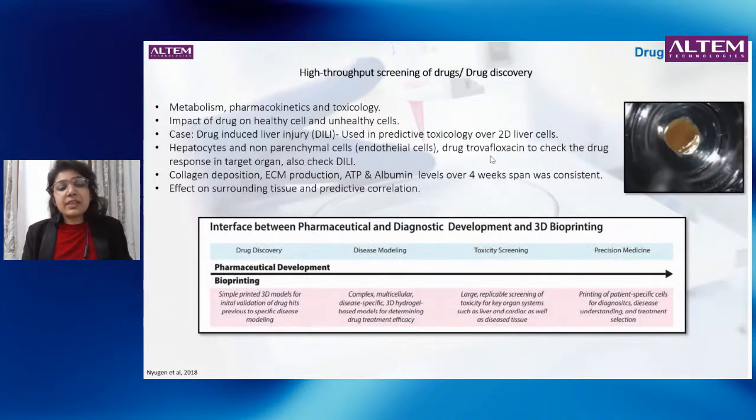So the kind of leap 3D bioprinting has taken in the pharmaceutical space has been from creating very simple 3D models to creating complex multicellular models, just doing toxicity screening or checking the impact of one drug on multiple areas, or doing precision medicine, that is, patient specific.